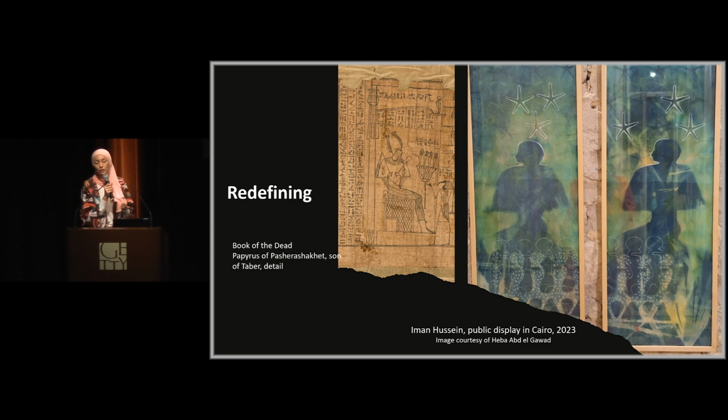Another use of the Book of the Dead has been to redefine the Egyptian identity.